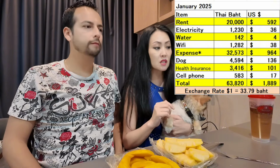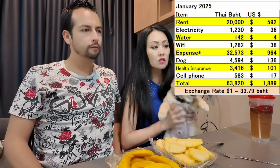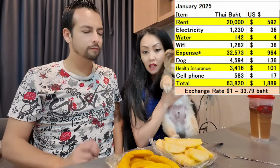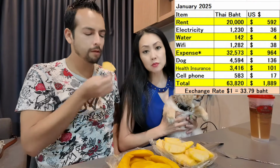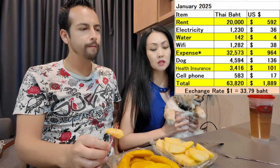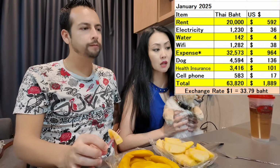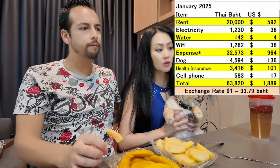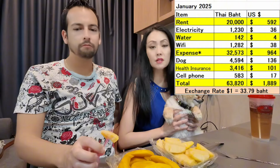And the dog expense is 4,594 baht, which is $136. That includes his checkup and medications he needs, and also his hotel stay. He stayed in the hotel a couple days when we went to Hua Hin. And the insurance, we have a Pacific Cross insurance, and it is $101 per month for both of us. And the cell phone, 583 baht, that equals 17 US dollars for both of our cell phones.